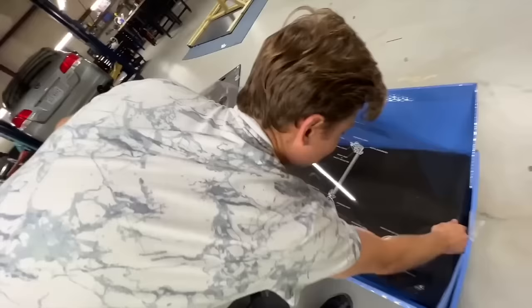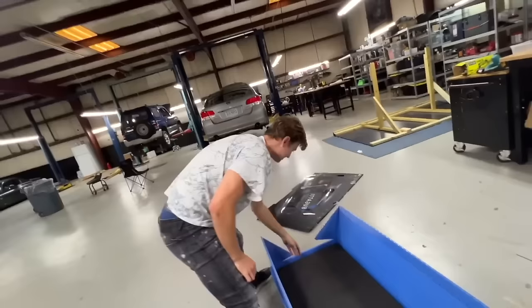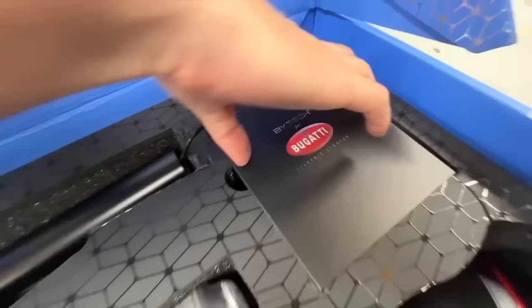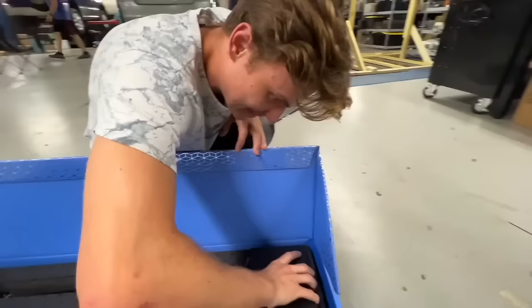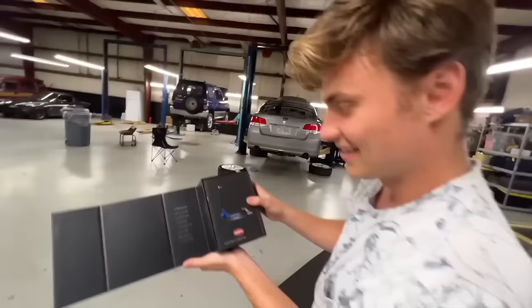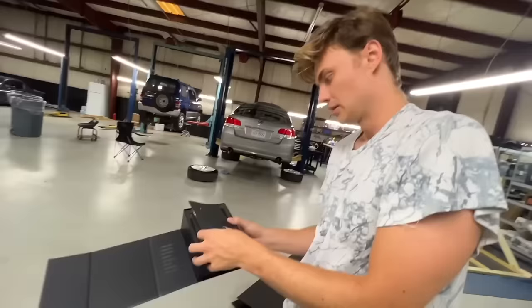Dude, I can't believe I get to daily drive a Bugatti around the house. This is crazy. No way. Time to take this box out, see what's in this. I wonder if there's like an instruction manual. Yes. Comes with a Rolex? Check it out. It says, a work of art created and engineered to deliver a new wave of mobility and a transit revolution. Let's see, it's the owner's manual. I literally have a Bugatti's owner's manual.